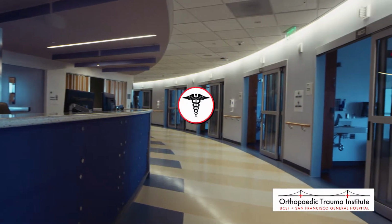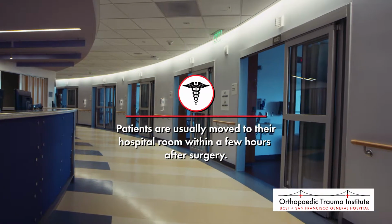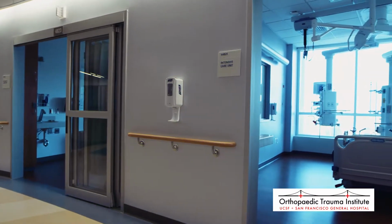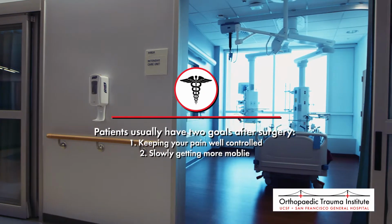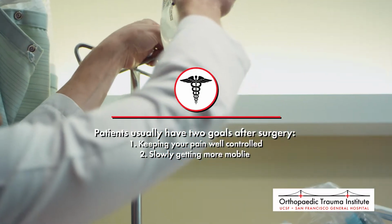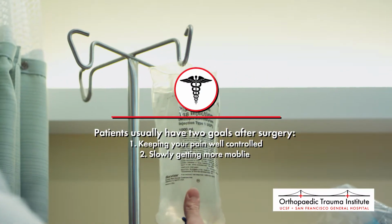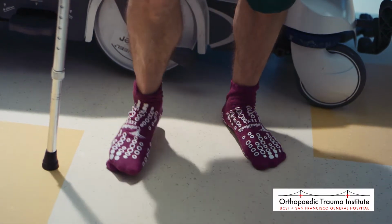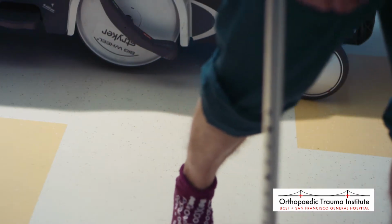After you're done being in the recovery room for a few hours, most patients will then go up to their normal hospital floor where they'll be staying for the duration of their stay. And every day during your hospitalization, you really only have two goals. One is to keep your pain controlled, and we do that with a combination of intravenous and oral medications. And the other one is to slowly get more mobile, to slowly get up and out of bed. On the first day after surgery, that may just mean swinging your legs over the side of the bed. And then by days 2 and 3, we're hoping that you're walking down the hall with the assistance of a nurse or a physical therapist.